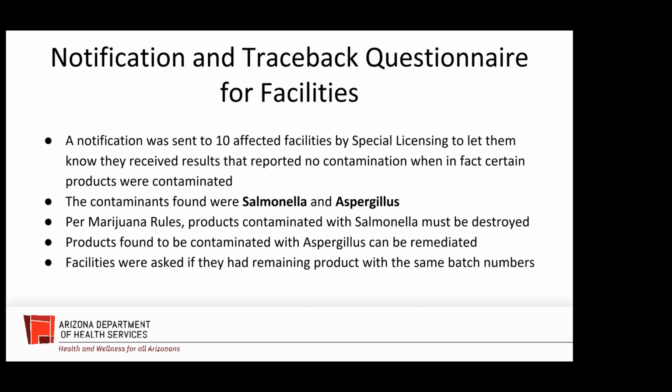So as mentioned, a notification was sent to the 10 affected facilities by our special licensing team to let them know that the results they received reported no contamination, when in fact certain products were contaminated. And the contaminants found were Salmonella and Aspergillus. Per the marijuana rules, products contaminated with Salmonella must be destroyed. Products found to be contaminated with Aspergillus can be remediated.